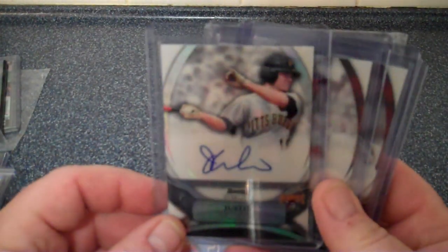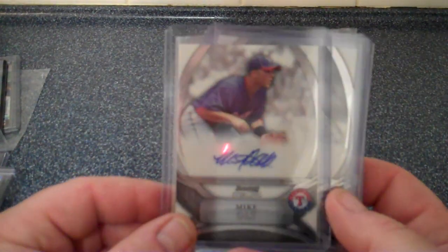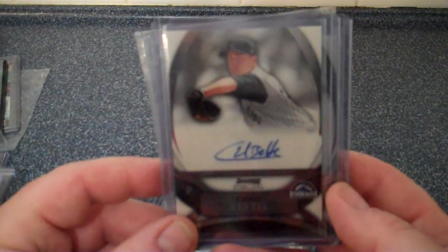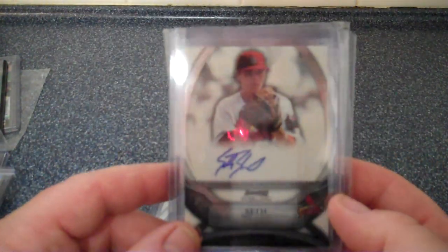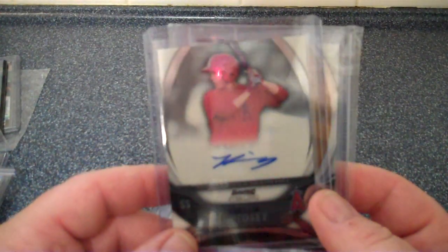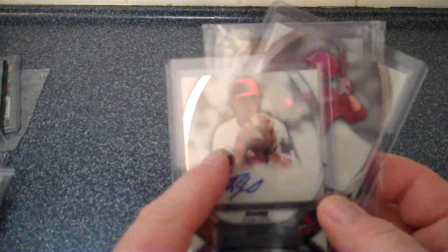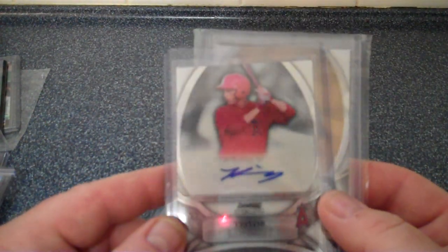Justin Wilson autograph. Mike Ault auto. Chad Bettis auto. Seth Blair auto. Taylor Lindsay auto. And the funny thing is, I bought these in a lot. And I just actually bought this card from Ed. I didn't know it was in the lot, so I got two of them now. So, Taylor Lindsay for the Angels.